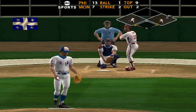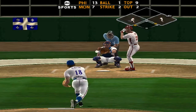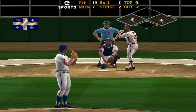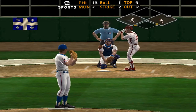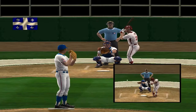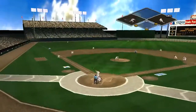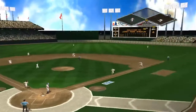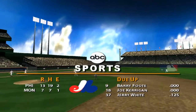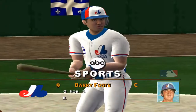One and two. Runner goes. It's fouled back. Down the left side. They leave two men stranded. Going to the home half of the ninth. The Expos trail by six runs. Now coming up, Barry Foote.